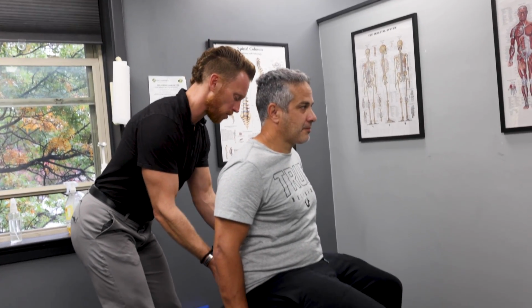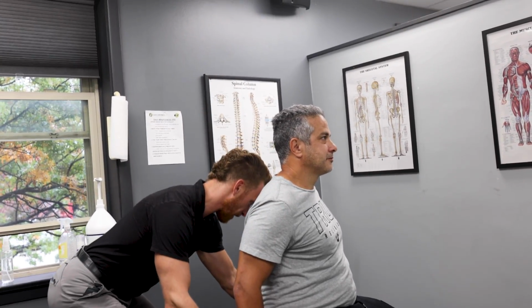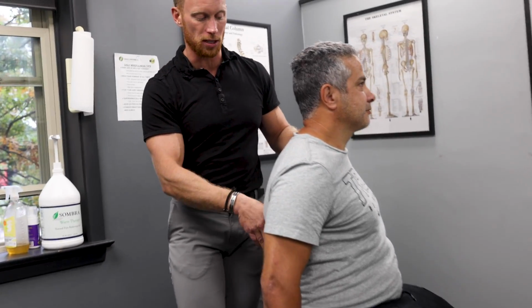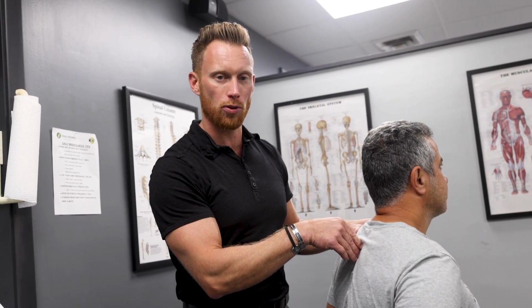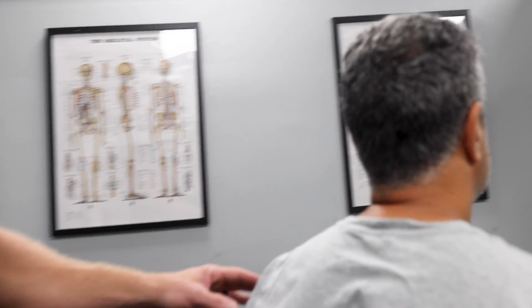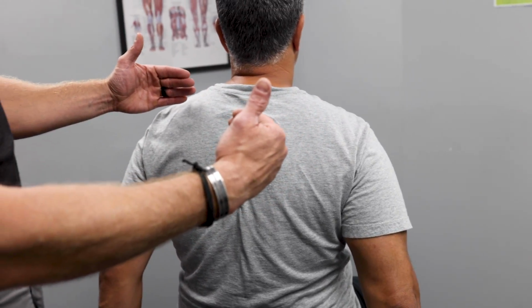Scooch forward for me. All right, and now let's work to get hands right at our side, right here. One thing we're working on with Sari is getting him to become a little bit more extendable, a little bit more extension through the thoracic spine, and a little bit less, if you want to come from the back and just look. We see in this position how his left shoulder is just slightly rolled forward compared to his right shoulder.